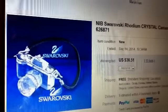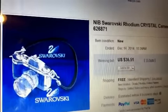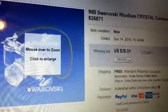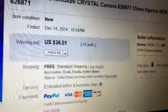Okay, next we have this darling little crystal camera. And it sold for $36.51. So cool. I don't know what people do with these things. All right, and we had 15 bids.